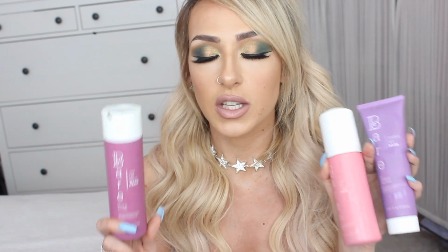But the Bare by Vogue Williams, I kid you not, guys, it's expensive, but it is probably the best tan I've ever used in my entire life. This tan is what I would describe as a natural color, like if you're out in the sun and you've just been sun kissed, or you've been away on holidays, this is exactly what you get from this.